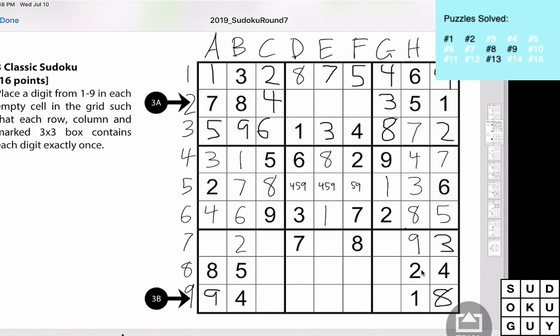1, 3, 7 here in column C. This has to be a 1 because of this 7 and this 3. The remaining 2 have to be a 3 and a 7. Oop, I don't know what just happened there. Huh. 3, 7, 3, 7. So that leaves, this has to be the 6.